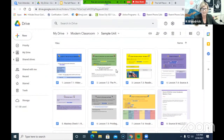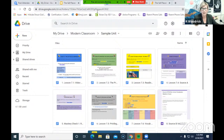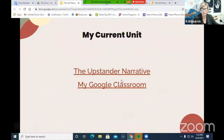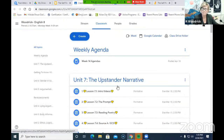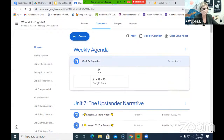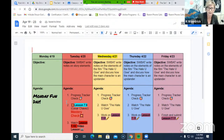So yeah, you guys have access to this unit, and then I've shared my Google Classroom with you so that you can see how it looks. So the most important thing they need to see is the weekly agenda. And this is last week's agenda, I believe. We had a fun day on Monday because they had just taken the ISAT.